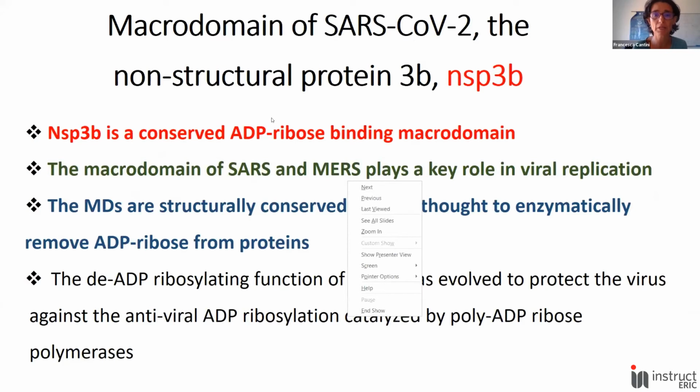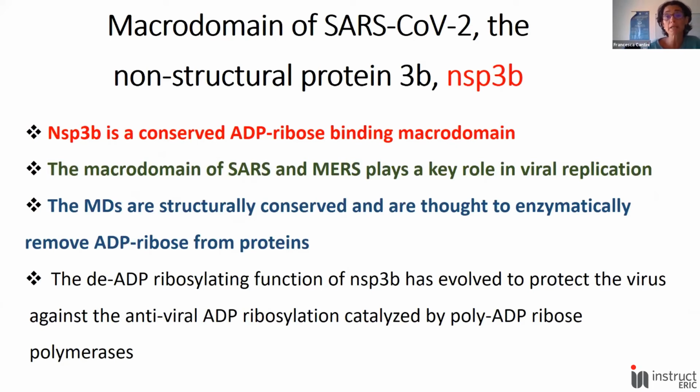It is a conserved ADP ribose binding macrodomain. The macrodomains in SARS and MERS are thought to play a key role in viral replication, and they are structurally conserved and are thought to enzymatically remove the ADP ribose from proteins. The ADP ribosylation is a post-translational modification, and so this function, the de-ADP-ribosylating function of macrodomains of NSP3b, has evolved to protect the virus against the antiviral ribosylation catalyzed by polymerases. So for this reason, the macrodomain NSP3 became a highly relevant drug target because it's involved in this process.